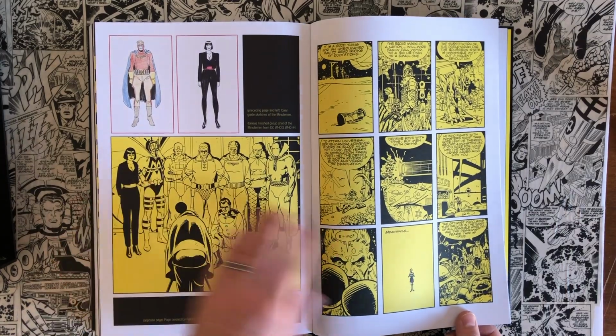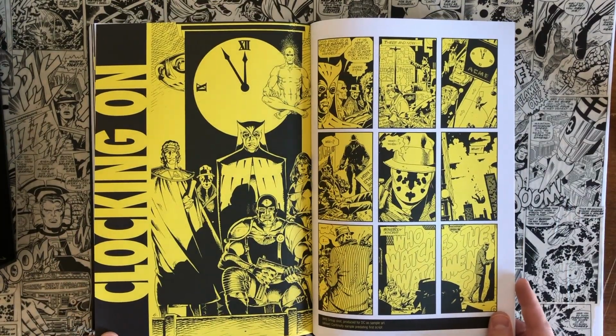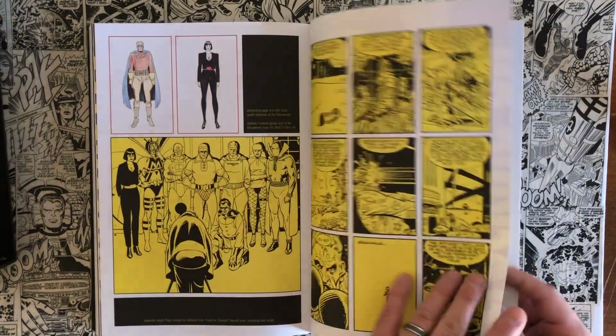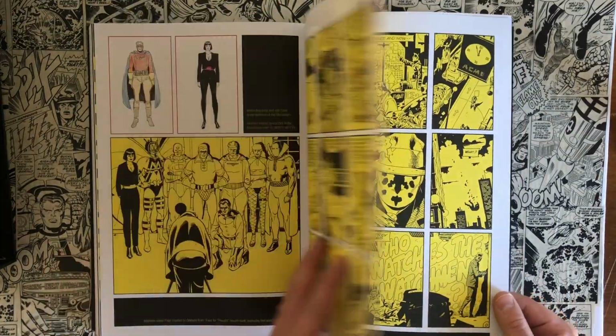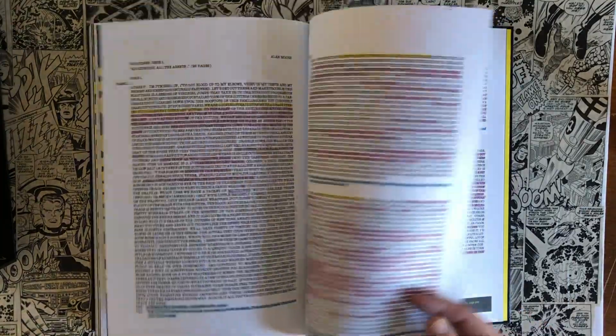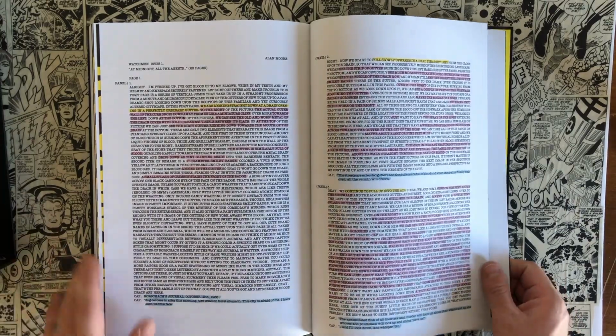And here's some more images, ideas. Okay, so this was a continuity sample script, or before the first script, kind of showing, they probably put this together showing DC what it's going to be about. And then here's the great thing about this book too. Everything's so great about this book.